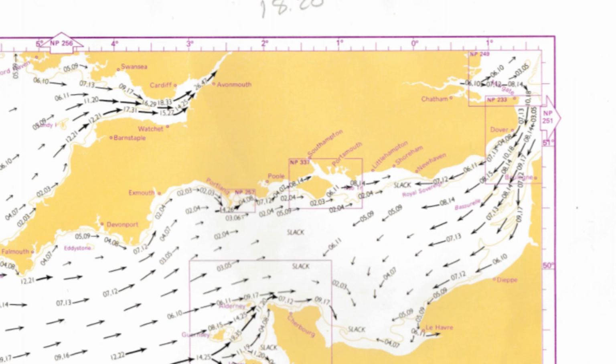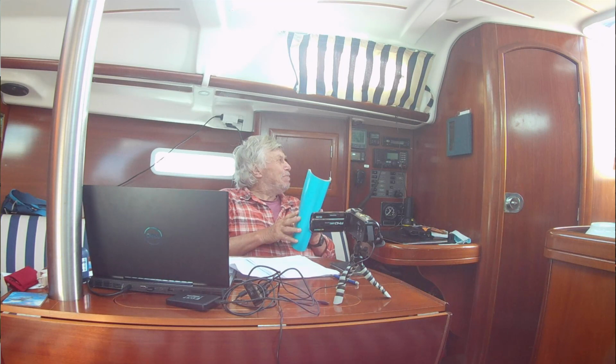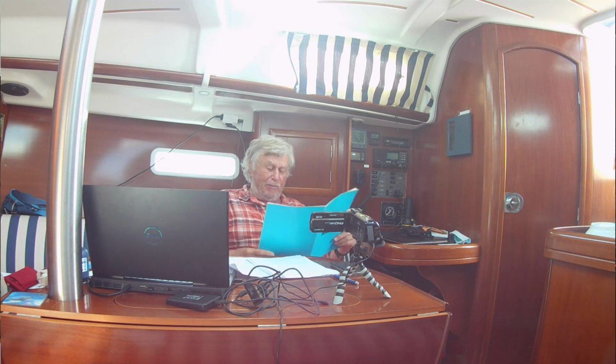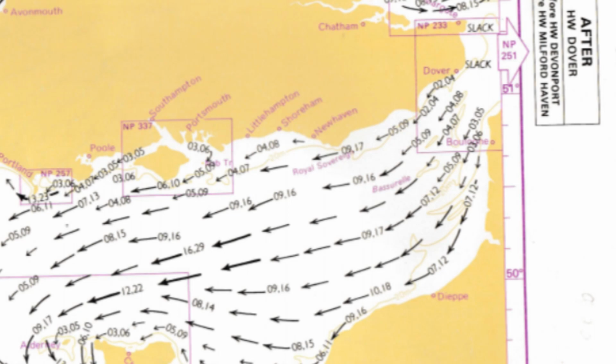What I really wanted to do is to be low water, and then the tide will carry me up the English Channel towards Boulogne. It's not going to do that. I'm going to have the tide against me. And although it's neap tides at the moment, I'm still going to have something of the order of a knot and a half against me the whole way, hour by hour.